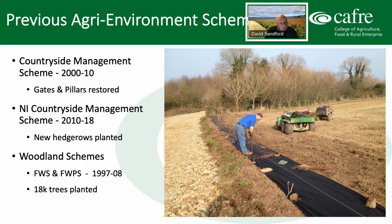The woodland scheme, as I said, the farm woodland scheme and a farm woodland premium scheme, 1997 to 2008, I planted in those schemes about 18,000 trees, and they were very predominantly broadleaves, although there were some conifers put in to sort of beat them up, so to speak, in other words, to make some warmer areas within the wood, which is good habitat for certain species of birds and wildlife.